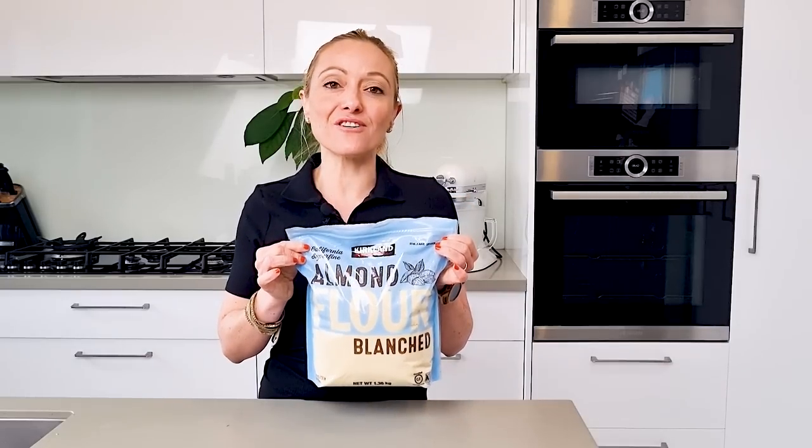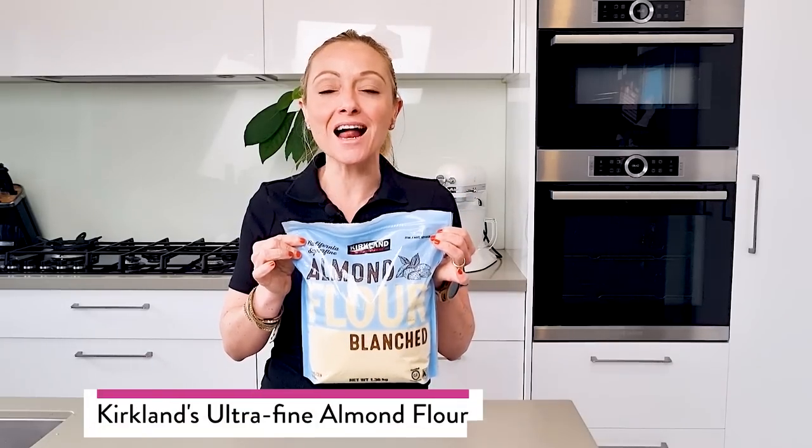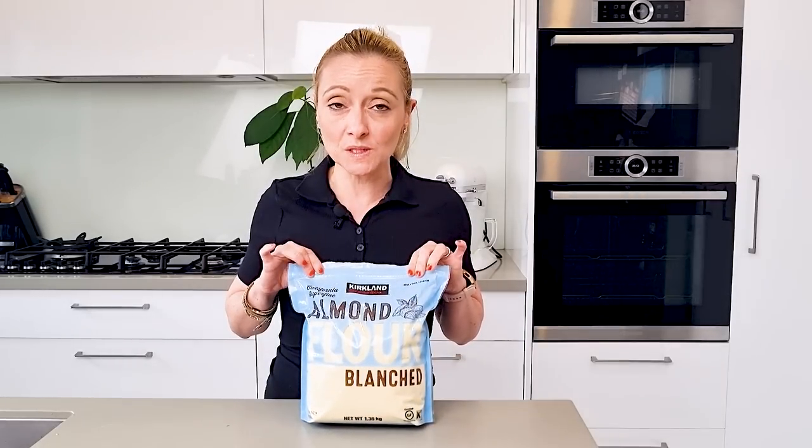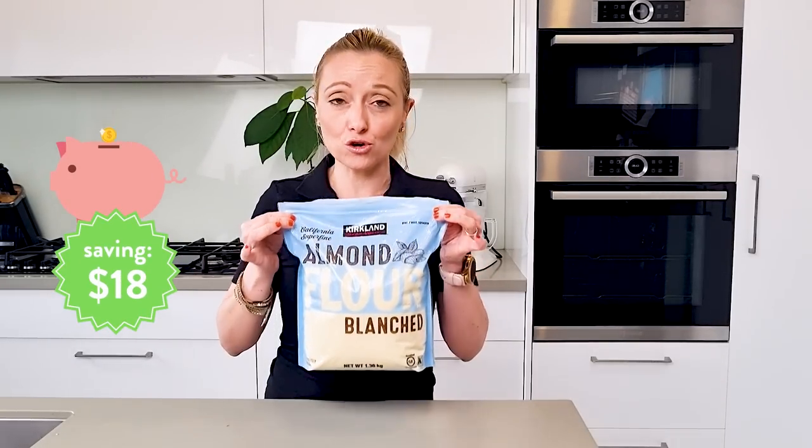The next Costco find is this super fine almond flour. Best deal I made at Costco. I use that a lot in my low-carb baking. I mean, I use probably almond flour every day to make mug cakes, bread. So I recommend you to check that, because buying in this size saved me $18 for the bag.